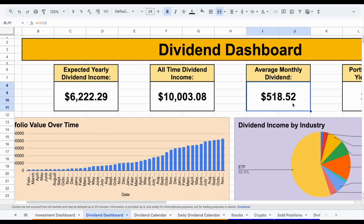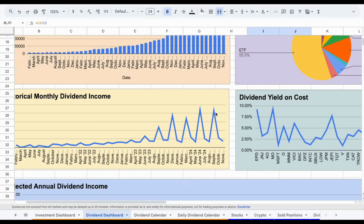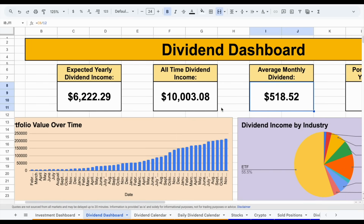Well, to start out, let's go ahead and come up here. What you have to understand first is my average monthly dividends is sitting about $518. So again, on a monthly basis, on average, I'm bringing in $518.52. So yes, this is the lower month. We can see on the higher months right now, I'm bringing in over $1,000.